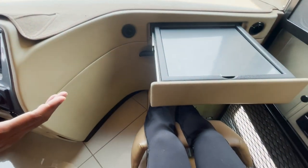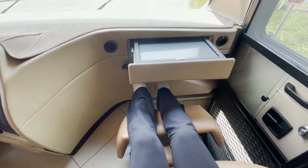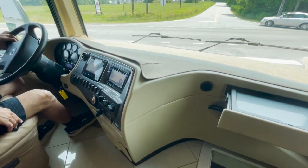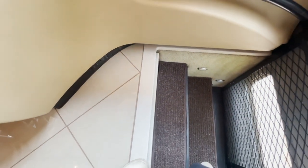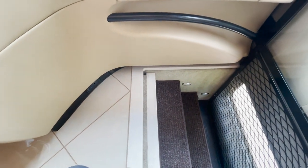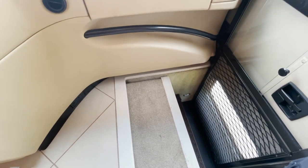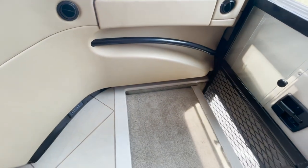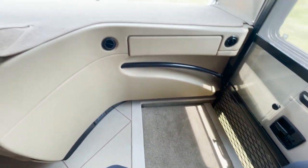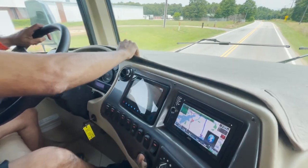Let's hit the road. So you've got a nice little iPad or laptop desk in front of you. And look, she's putting her legs up on an electric recliner, so make yourself comfortable. Also, there's a step cover. We'll show you that. I have a button here, and I can do the step cover right here. Look at this, step cover. All right, they also added this little dash cover. Pretty nice.